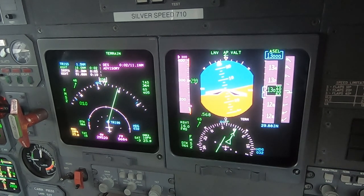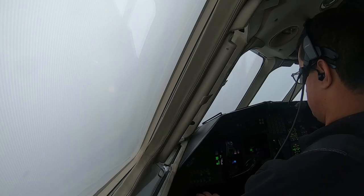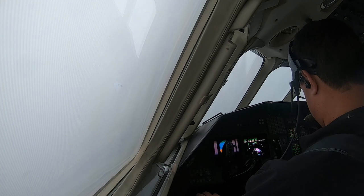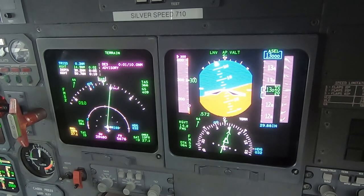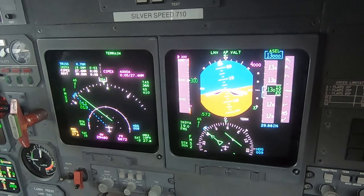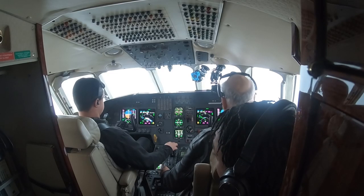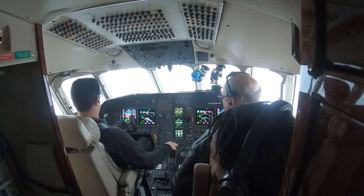Initial approach fix India, Kilo, Oscar, Yankee, Alpha. Silver Speed 17, direct Ikoya. Direct Ikoya, Silver Speed 17, thanks. Alright, Ikoya is set, turning left. Direct Ikoya. Okay, and we're only at 9,000. Maintain 5,000. Descending 5,000, Silver Speed 17. 5,000 set. Vnav and VPath armed.